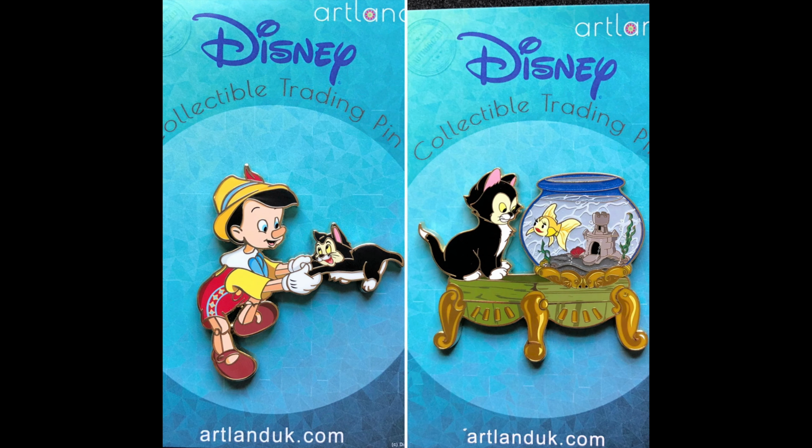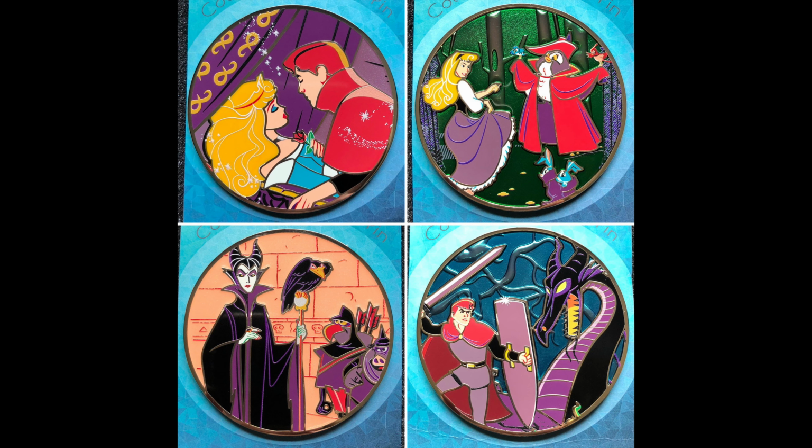Next up is ArtLand. We had a few new pin releases at dpbstore.com. First series features 2 from Pinocchio. You have Pinocchio and Figaro, and then Figaro with Cleo the fish. Those are limited edition of 200. And then there was a gorgeous Sleeping Beauty pin release from ArtLand. 4 different 3-inch circular pins are limited edition of 200, featuring characters like Aurora, Prince Philip, Maleficent, and Diablo.